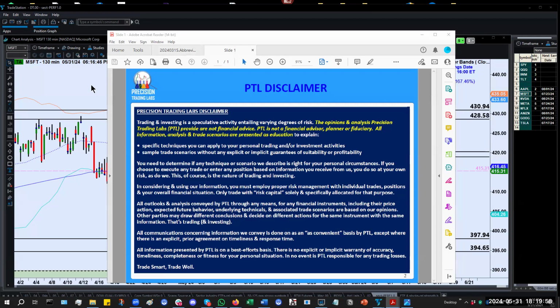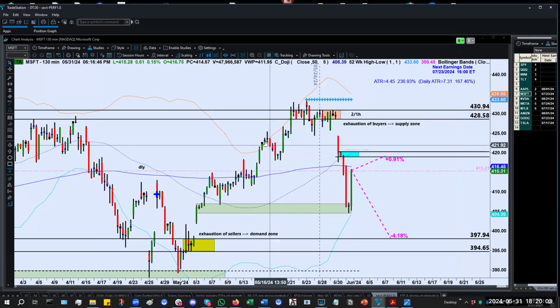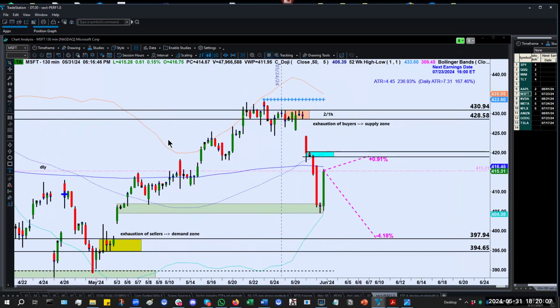So, taking a look here at Microsoft, and in fact, Microsoft is actually a good mirror for the broad market, because this is pretty much exactly what the chart of the SPY and the Q looks like as well. Right here was our close of last Friday. This week we had a short week for the Memorial Day holiday, so there were 4 trading days this week. So this was last Friday's close, and we're looking at a 130-minute chart here.